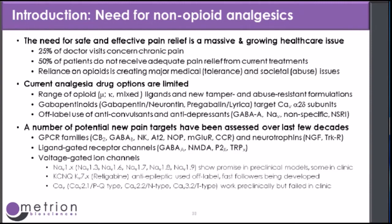These have all had some success preclinically. They've also gone into the clinic, but they've had a few issues in the clinic. But they're still all being actively developed, and there may be new novel pain ligands coming from this work.